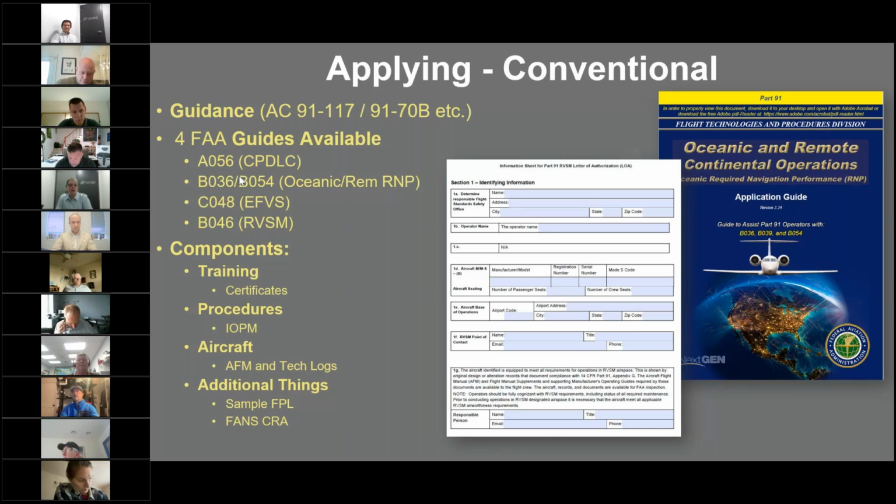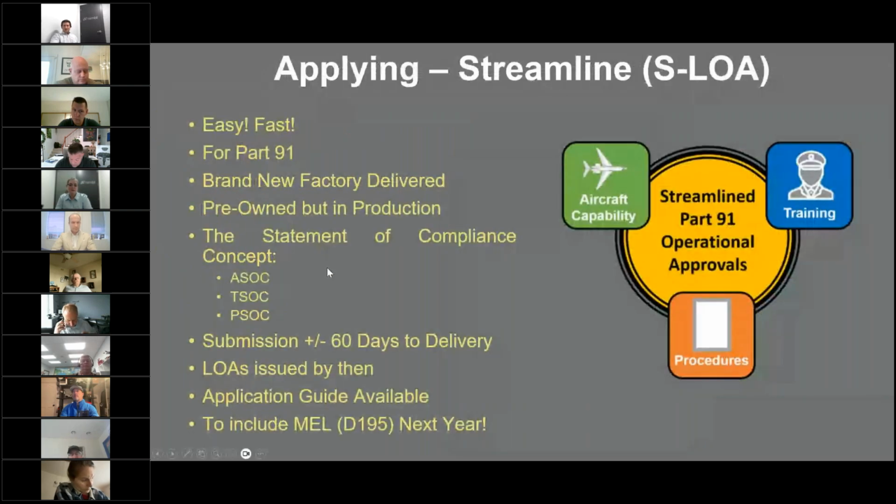Yeah. Gary? All right. So alongside the conventional process, there's also the LOA streamlined process, which can save a lot of time. Clement, can you tell us how the streamlined process differs?